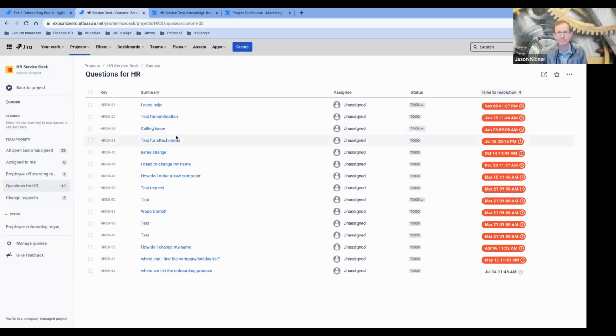So again, service management doesn't have to just be for IT or facilities. HR, legal, other teams within your company could have these. And again, this could be set up adjacent to your team's internal work tracking, with service management acting as the outside intake for your team.